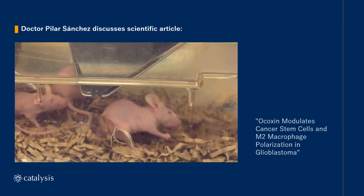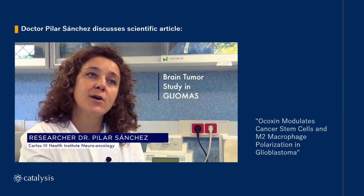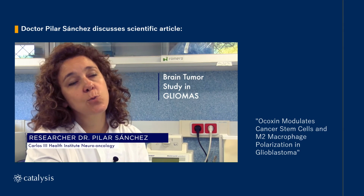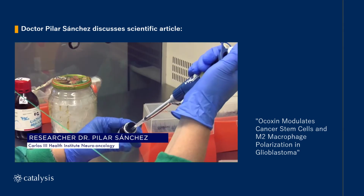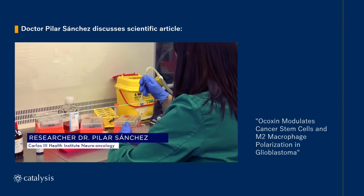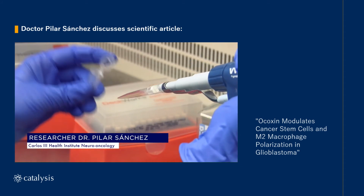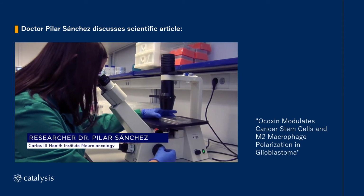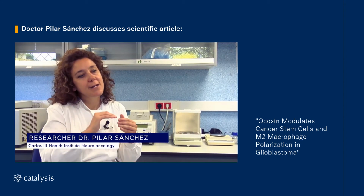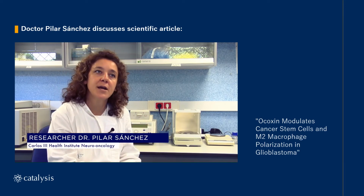There were several lines, and in some of them, there was a positive result: a decrease in the speed of growth of the tumor, simply due to the mice being supplemented with OOS in their diet. Tumor cells tend to proliferate a lot because they go backwards in their lineage. Instead of being normal glial cells, they go backwards. They de-differentiate and start proliferating. We believe that in the presence of OOS, this process is reversed. The cells differentiate more, and this makes the tumor less aggressive.